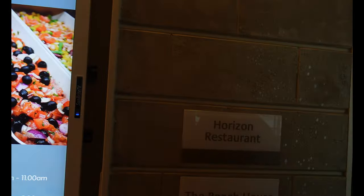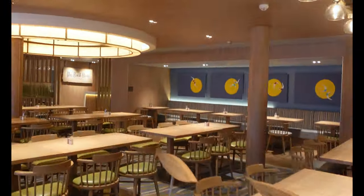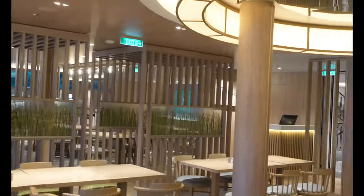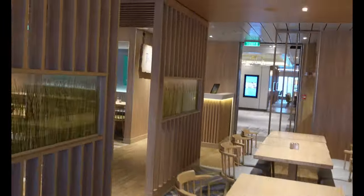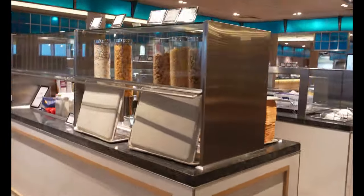So from the Sky Dome, there is an entrance to the Horizons restaurant. You can get to the Beach House from here as well. It's not too bad to say. This is where I normally duck out and get some food, but it says the Beach House right there. So you go in the Beach House end and it goes down to Horizons. It's all exactly the same.